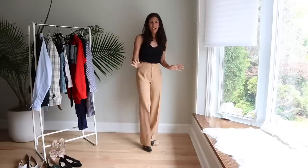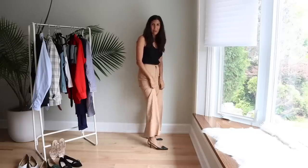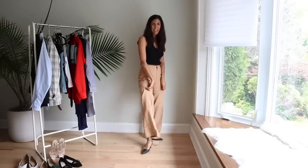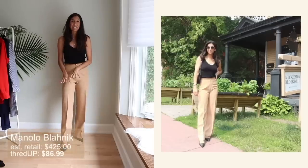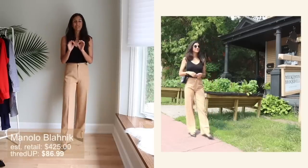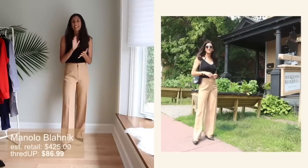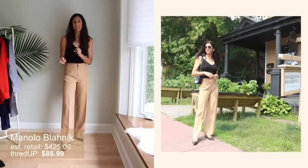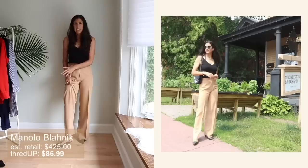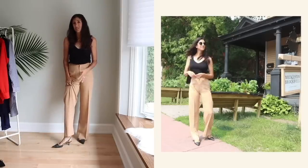So I found on thredUP these Manolo Blahniks. Yes, you heard that right. These were $86.99, which is a higher price point, but I have been searching for Manolos online secondhand, and I have yet to find a pair of Manolos that are priced under $200. I think these would have also retailed around $425 as well.